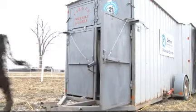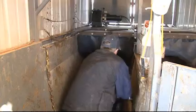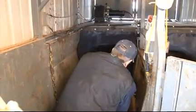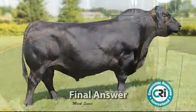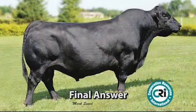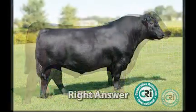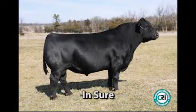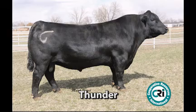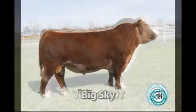Genex has a lineup of calving ease genetics to be utilized in large heifer development operations where sleep-all-night calving ease is essential. In addition, these bulls have proven traits beyond calving ease, such as growth, maternal traits, and carcass merit. A few calving ease options at Genex include Final Answer, Bismarck, Right Answer, Insure, Thunder, Big Sky, and Victor 719T.